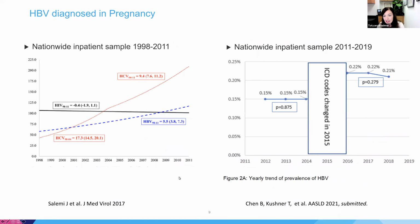And then that extends to the question of what are we seeing in pregnancy? So as many of you are probably aware, we do recommend screening of all pregnant women for hepatitis B during pregnancy, and I'll discuss that a little bit more later. But there have been nationwide studies trying to look at prevalence of hepatitis B in pregnancy. This is a study published in 2017, and it used the Nationwide Inpatient Sample, which is a database of inpatient hospitalizations. And of course, all pregnant women are hospitalized for delivery. So it's a good database to look at to try to assess trends over time.